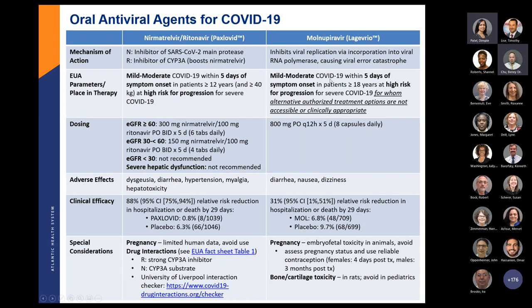Similar to Paxlovid, this is indicated in patients who are presenting with mild to moderate COVID within 5 days of symptom onset. Unlike Paxlovid, this is only indicated for adults 18 years and older who are at high risk for progression. And for molnupiravir, the EUA criteria specifically state that we can only use molnupiravir in patients for whom alternative authorized treatment options are not accessible or clinically appropriate. So we should consider Paxlovid prior to considering molnupiravir.